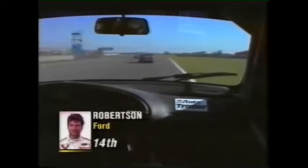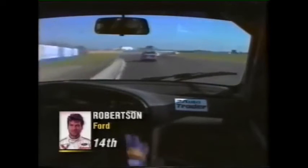Then Rickard Rydell in the Volvo, Frank Bieler in the Audi third, David Leslie fourth in his Honda. We're riding now, Steve Robertson, 14th place. Radicic ahead of him, his teammate. Oh, and it's all gone wrong. Steve Robertson has actually lost it into that right-hander. Oh, stuck in the gravel, that'll be the end of it.